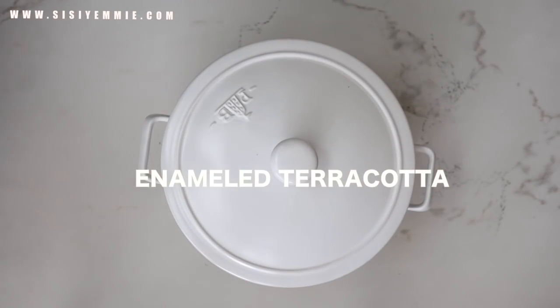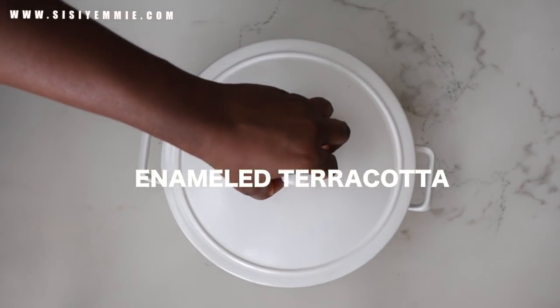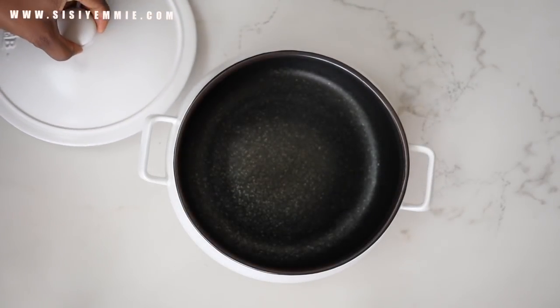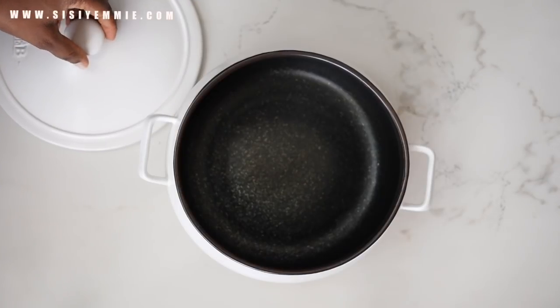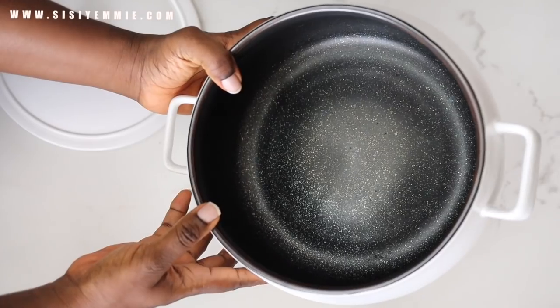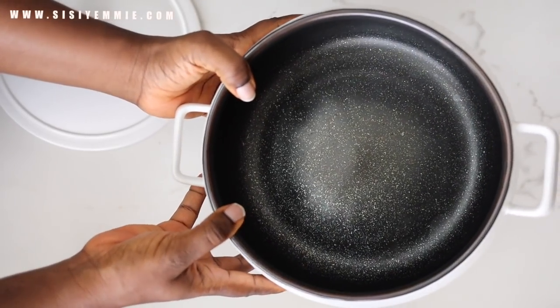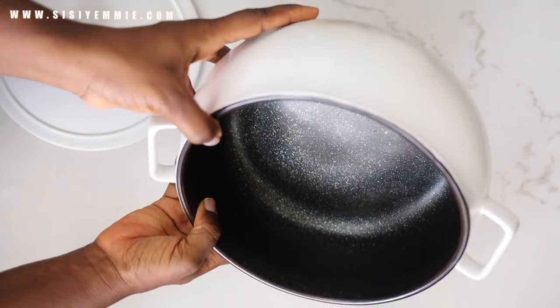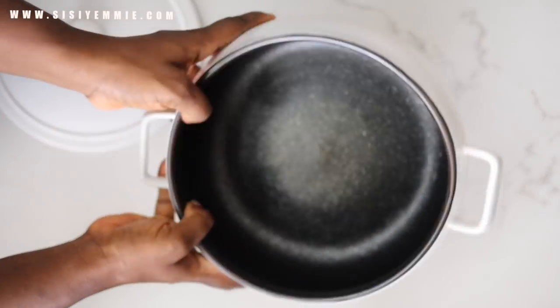This is my favorite pot in the whole wide world. And this is probably the reason a lot of you are watching this video, because you want to know where this pot is from. And I would be sorry, but I would have to break your heart, because I don't even know where this pot is from. I bought this pot from a store in Ikwari Market. I know the exact store.